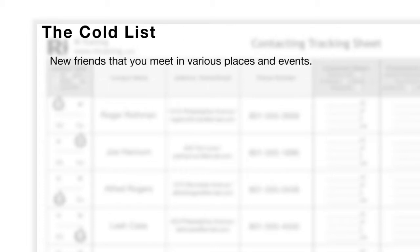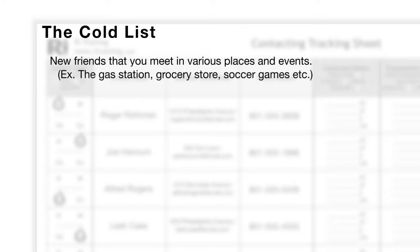The cold contact list is made up of names of new friends that you meet in various places and events. For example, people that you meet at the gas station, grocery store, or soccer game. At this point, you have simply collected their name, but unless you have an appointment or gave them some kind of information with a date and time to get back with them, you have not contacted them yet.